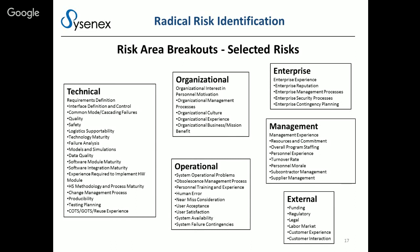I want to make sure I answer your question, and you've covered a lot of bases on that. But we do have risks that address those items that you mentioned. These are representative risks. I couldn't put all 218 up here. It'd be an eye chart. You couldn't see anything. But this tool definitely addresses not only development, but modification and upgrades of products and services as well.